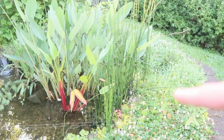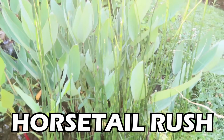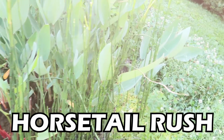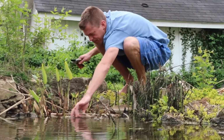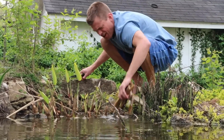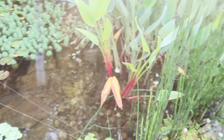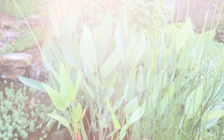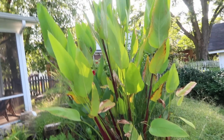So this was the original design, to have this as a back wall. Well, 3 years, 4 years later, it's coming. Then this plant, which I thought was the Red Stem Thalia, is not. And it's overshading the Red Stem Thalia, which survived the winter. So the Red Stem Thalia is not getting enough light. Then it's being overshadowed, now competed for nutrients. So the Red Stem Thalia is coming with me.